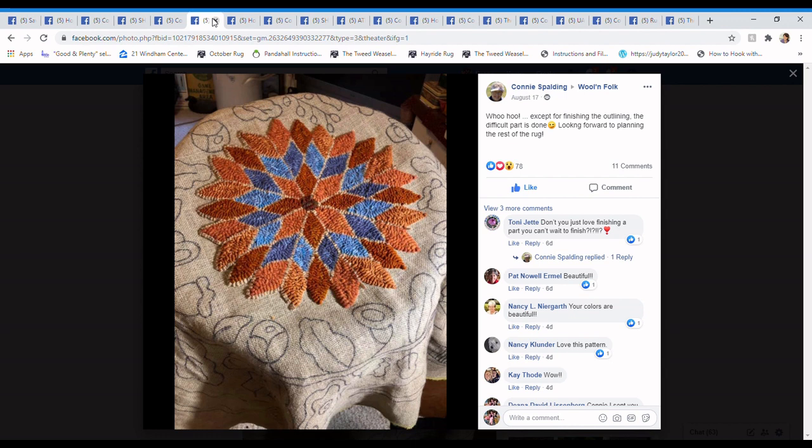Except for finishing the outlining, the difficult part is done, and it really is. That is the tricky part that she's done in the center. Now, I've learned since that Connie is also a quilter and has quilted for years. So I think, as a former quilter myself, not former as in I'm in rehab, former as in I can't deal with the sewing machine and hanging out on the floor with pins anymore, former like that, I think that this design is like an around the world. Connie, I should have asked you, it looks like an around the world, like trip around the world quilt.